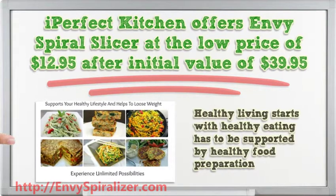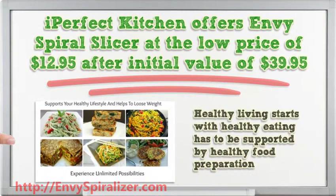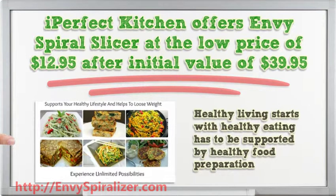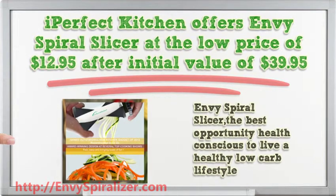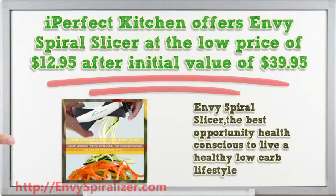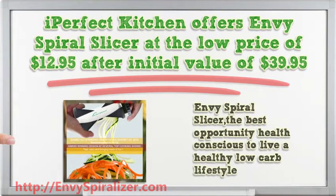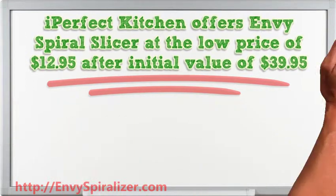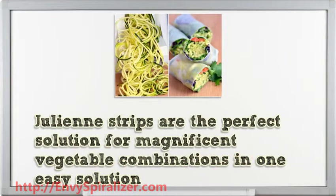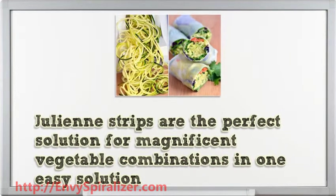Healthy living starts with healthy eating, or so iPerfect maintains, and healthy eating has to be supported by healthy food preparation. The Envy Spiral Slicer is the best opportunity for the health conscious to live a healthy low-carb lifestyle and eat lots of vegetables, without having to convert to eating several portions of vegetables and fruits 4 or 5 times a day. Julienne strips are the perfect solution for magnificent vegetable combinations in one easy solution.